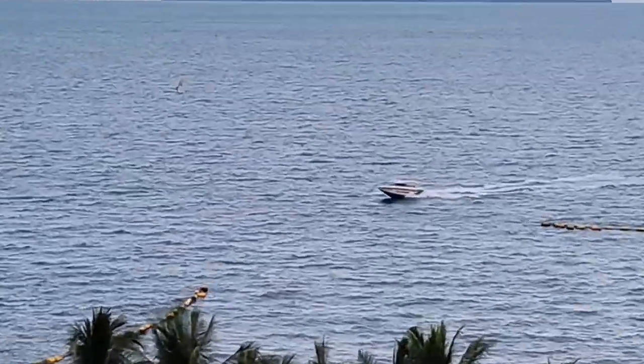We're all done with our chores, the shopping's done, we got a little bit to eat. It's a good day. It can be difficult making videos when you've got this view from the 8th floor of the condos in front of Jomtien Beach.